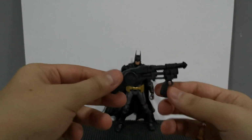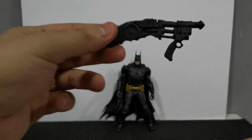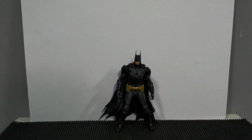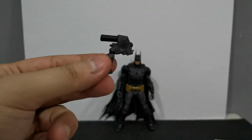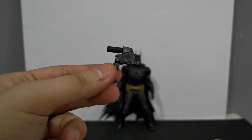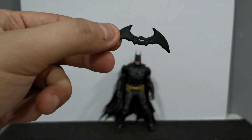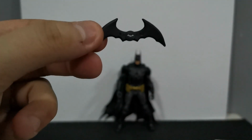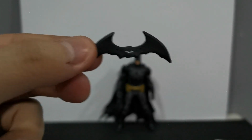The first weapon we have here is the remote electric charge, and the second one is the explosive gel. A lot of people say it's a grappling gun, but this is the explosive gel from the game. And the third weapon is the remote batarang with the Batman logo. You can see it clearly.